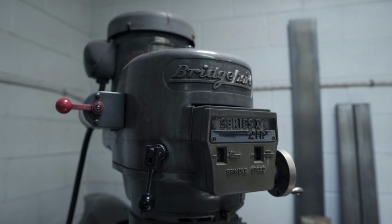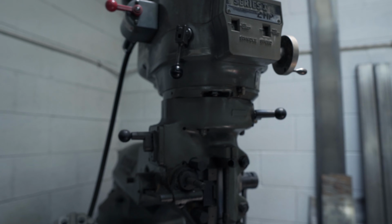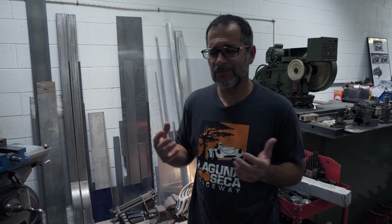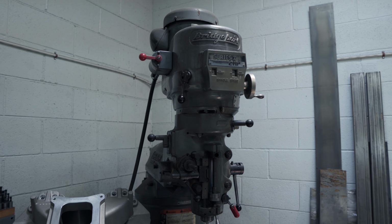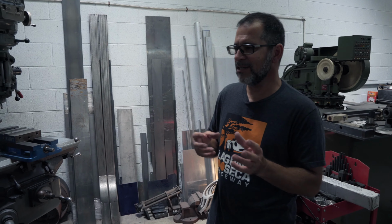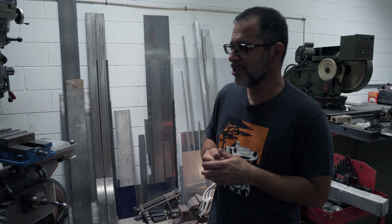I think one of the biggest investments you can make is a Bridgeport mill. It took 10 years before I even got one after I started my shop, and I could not fathom what was I doing in the 10 years? How was I able to accomplish stuff? But for me, the Bridgeport, you cannot go wrong with a Bridgeport. You can make mistakes on it. It's not the end of the world. It's not gonna break down on you. It's a tried and true machine.